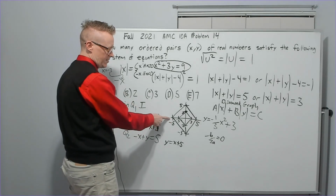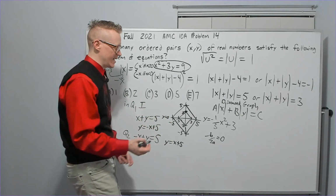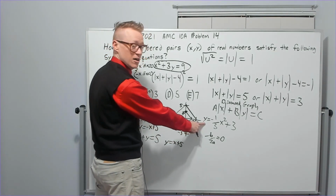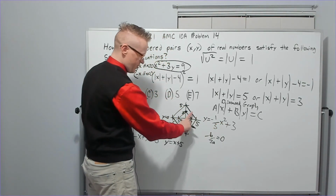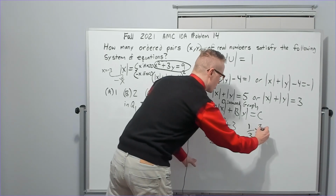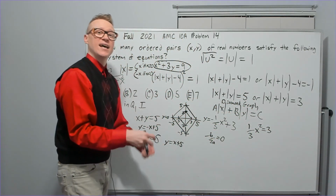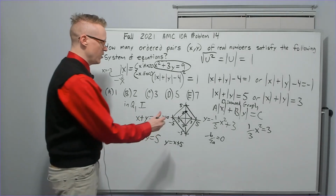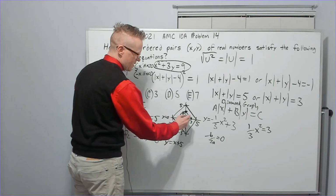Well, why don't we just plug in the y value of 0? Because that's the value on the x-axis. If I make this 0 on the parabola, then I could move the negative 1/3 over here. It becomes positive. You would have 1/3 x squared equals 3. You would multiply by 3. You would square root and get 3 and negative 3, which are the values right here. And you know it's going to go like this, and come down.